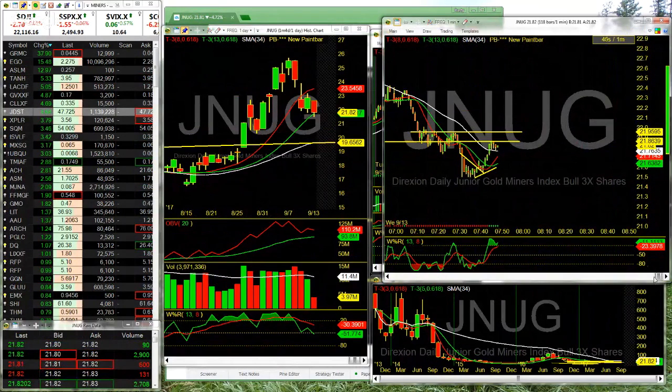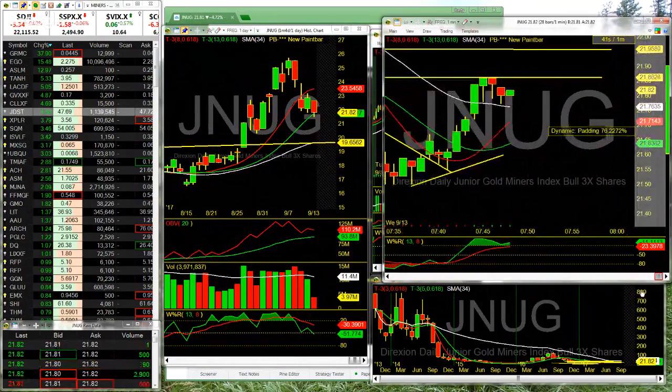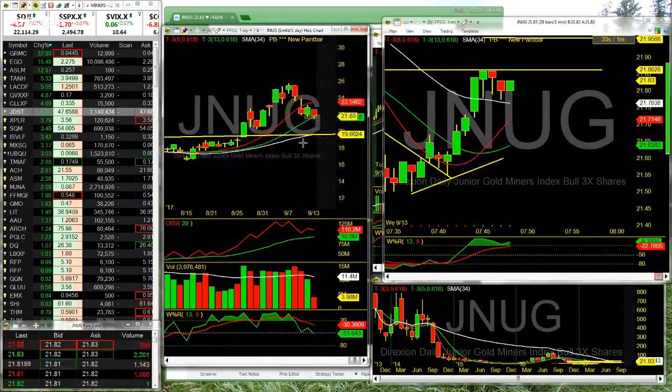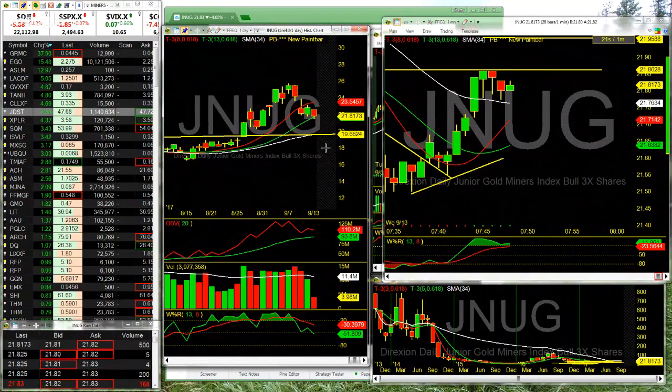Understood. But daily chart says it might be coming in. Last line of defense until it drops to the trend. The stronger trend will bounce off the 8 and the 13. The consolidated trend will come all the way to the 34. And then if the trend doesn't hold, 34 will break down and then the bearish retracing.